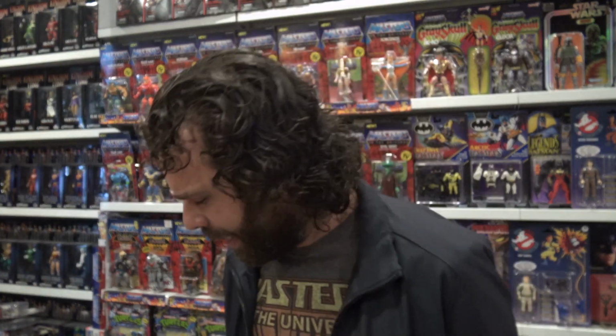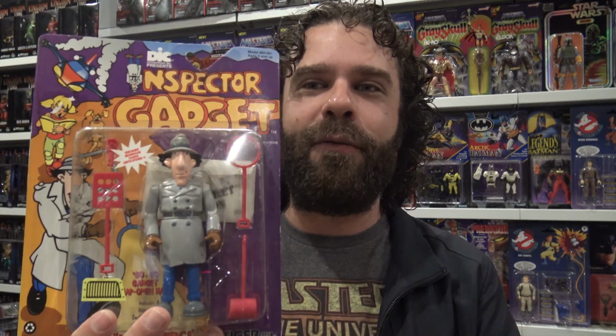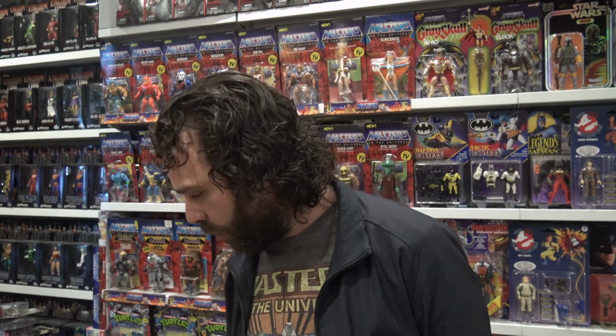So I've got about 30 to 40% of it mint on card, but it's getting really hard to get this sort of stuff. But Masters was a massive inspiration for me as a kid. I've got things like one of my childhood favorite cartoons, Inspector Gadget, done by DIC Animation. I just thought this guy was brilliantly done. Different versions of Inspector Gadget with the hat that pops up, that feature there, which is very cool.